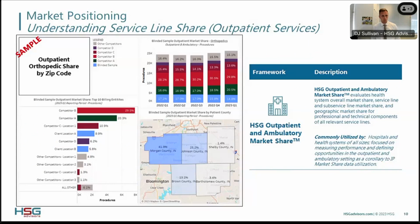And then similarly, but with maybe a little bit of a differentiation, outpatient and ambulatory market share is something that we think is critical that health systems begin to understand and utilize. And I say that because even in our larger systems, the plurality, if not the majority of the dollars are coming from the outpatient and ambulatory environment, especially for our regional and community health system partners. It might be upwards of 80% of revenue is outpatient and ambulatory market share.